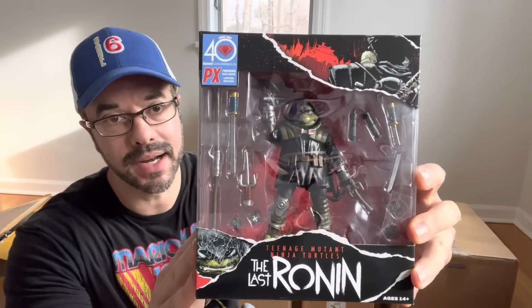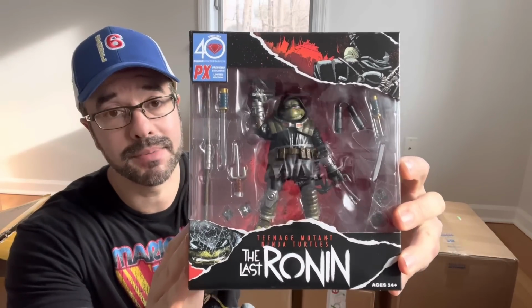So that's not staying. This is a BBTS mail call from Playmates, and Playmates needs to do this more often. This is really the only last Ronin figure. It's a PX exclusive. This is the only last Ronin figure I think that I need. Please, Playmates, make more of this stuff.